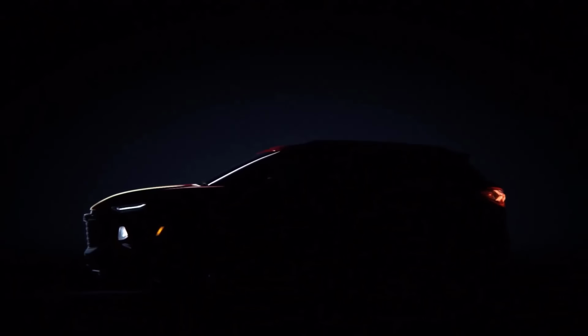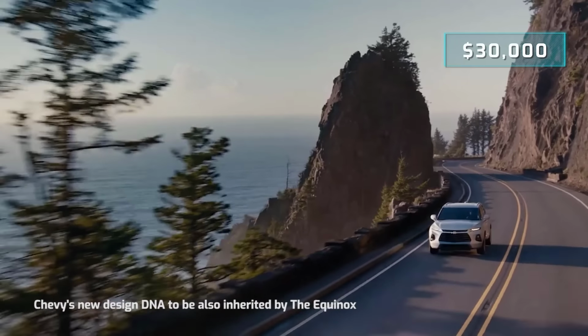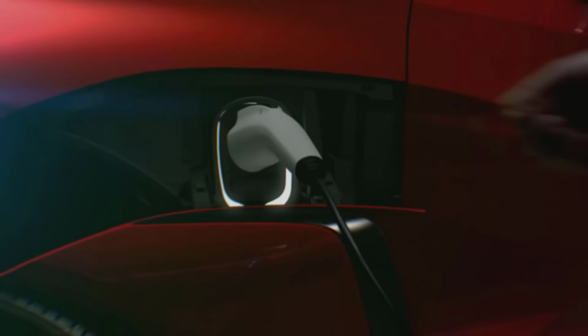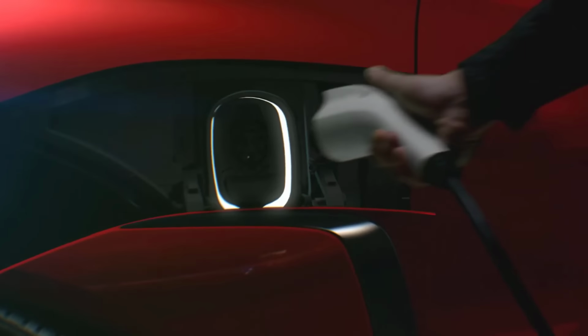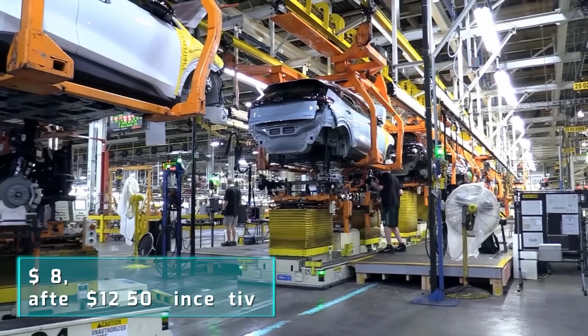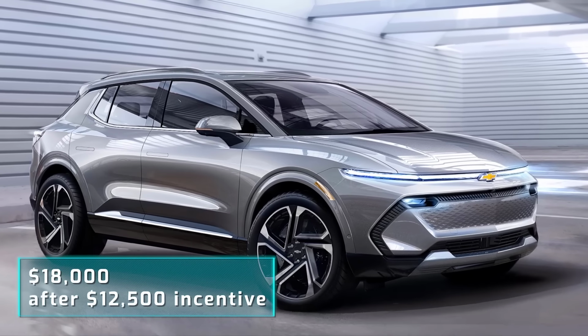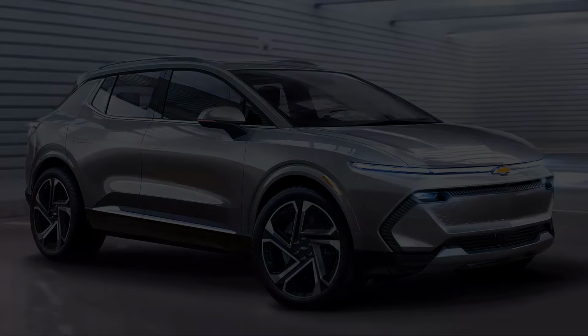Despite the lack of specs details, the sleek Equinox EV will be highly anticipated thanks to its impressive price of $30,000 without any government incentive, which could reach up to $12,000 after the new reforming incentive program for the unionized American plants, reducing the price to an incredible $18,000. You just need to wait for next year to park it in your garage.